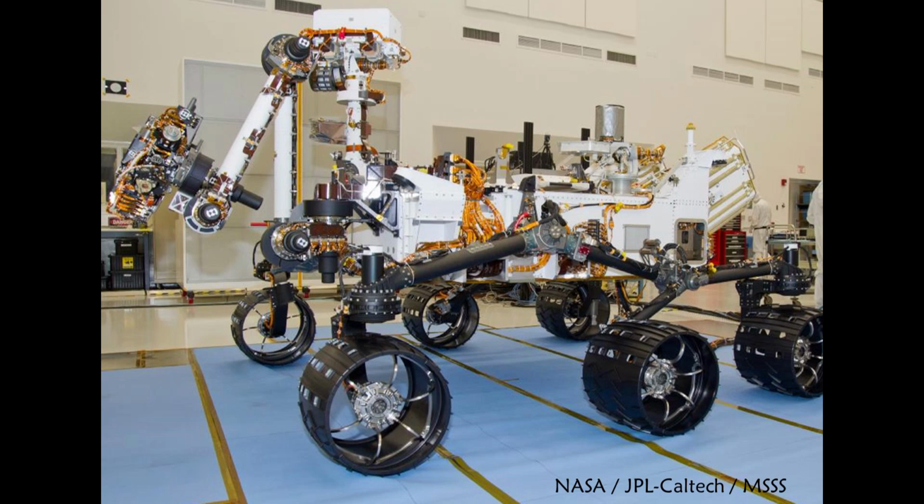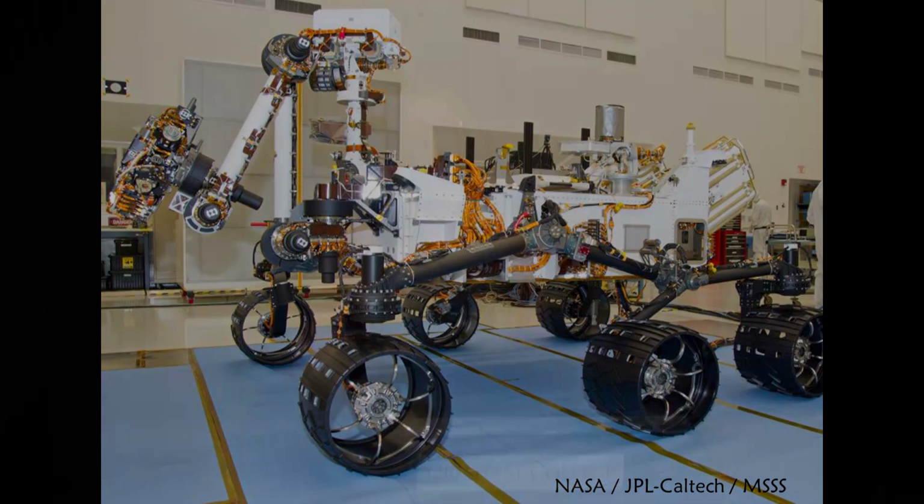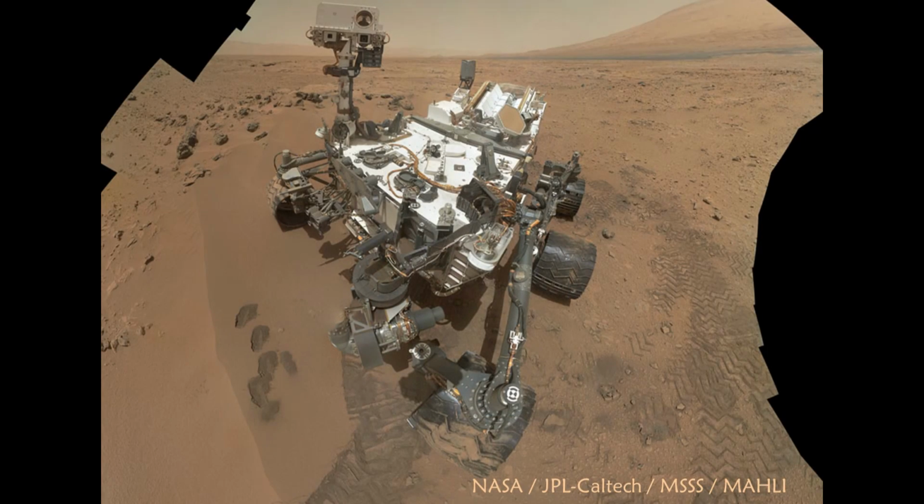It landed last summer in August 2012, and since then it's driven just short of 3 kilometres over the surface of Mars, and it sent back tens of thousands of images. So we really are looking at things on Mars in great detail. And like both Spirit and Opportunity and Phoenix, it has the potential to investigate at microscopic levels, but also the chemical makeup of the soil, and just examine curious features it sees. Now, it's landed in a crater. Oh, this is just a selfie it's taken.